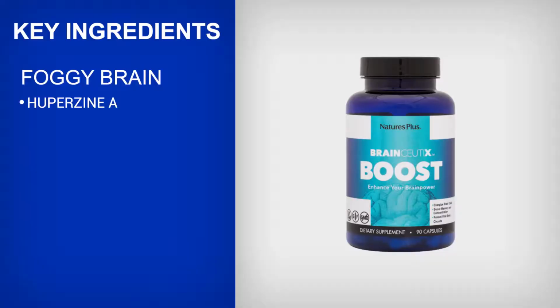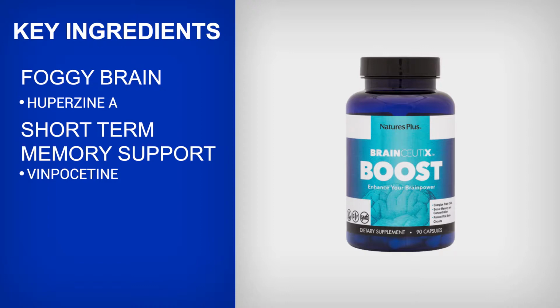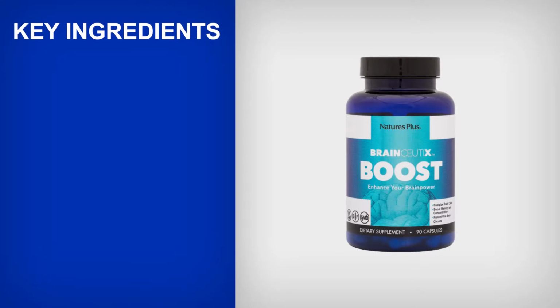The other area is your short-term memory. That is your hippocampi in both right and left portions of the brain. The hippocampi, the key ingredient here is vinpocetine, which comes from the periwinkle family. This helps in the neurochemicals that help in the short-term memory area. Now we're going to jump to another area, which is the long-term memory.